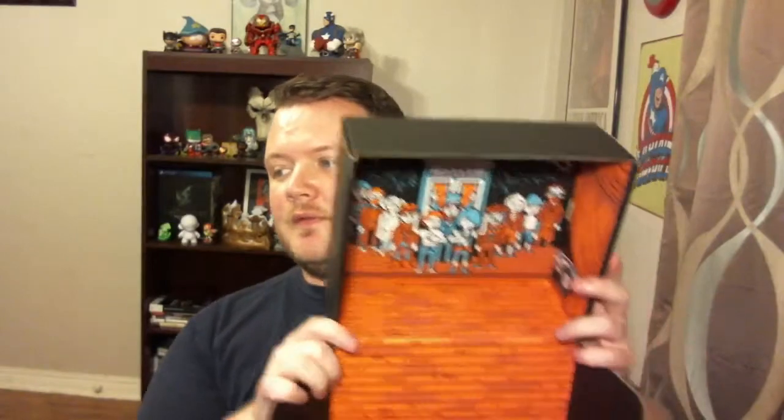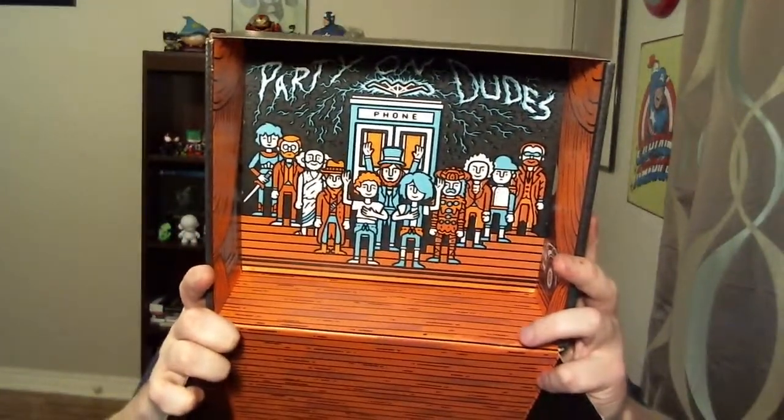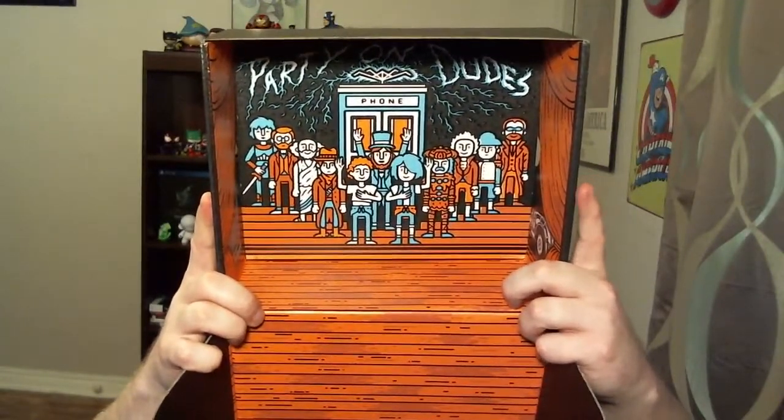The box, I'll go ahead and show it off because it's actually kind of cool, a little Bill and Ted's. The roof is over here. Poor George Carlin. Disappointed he's gone.